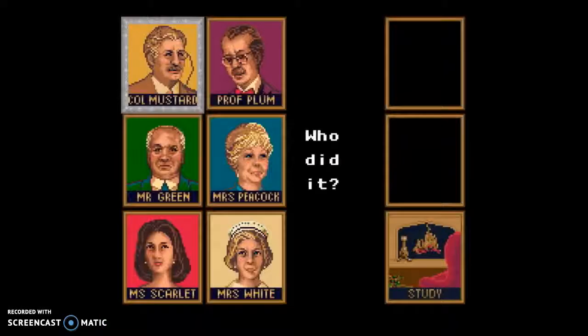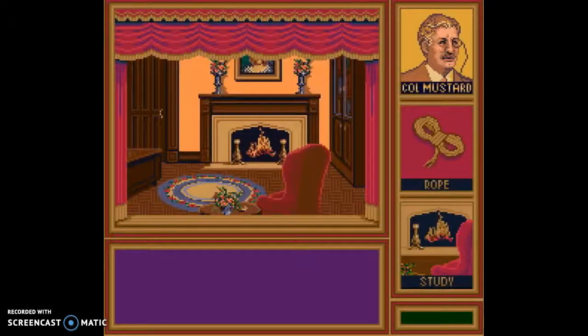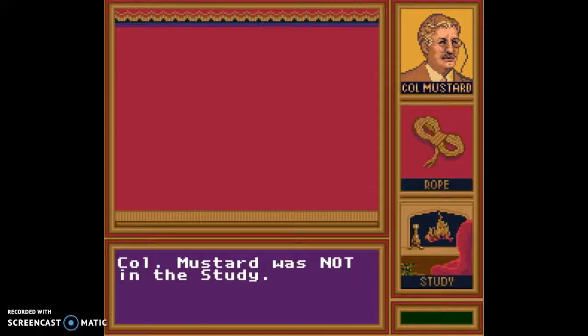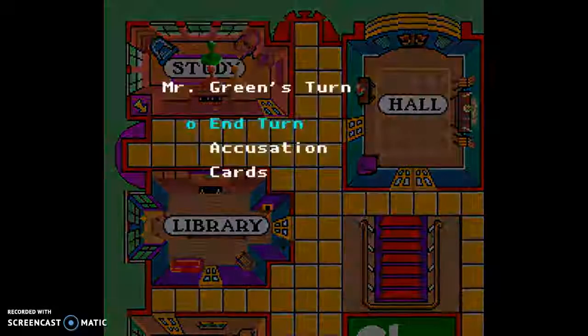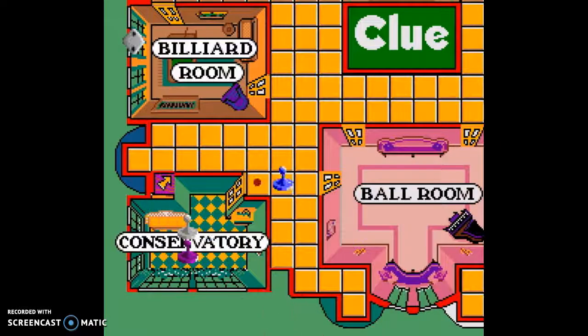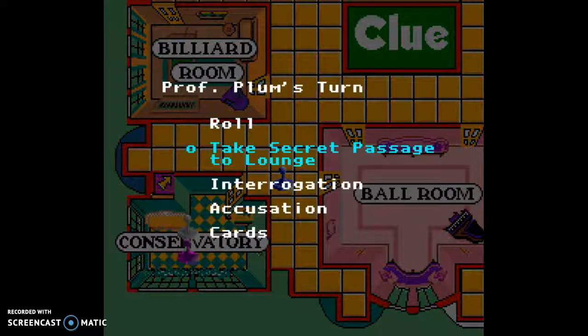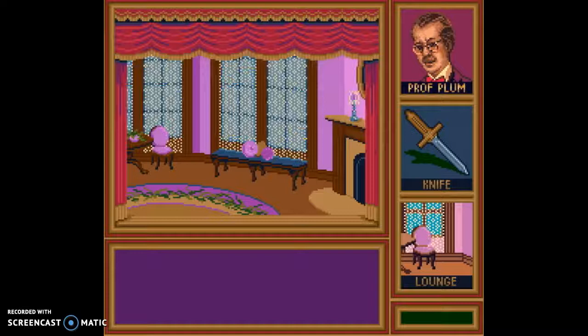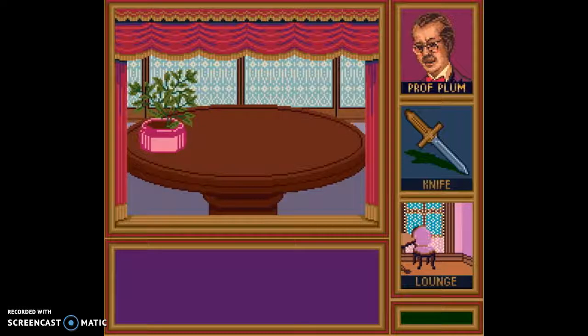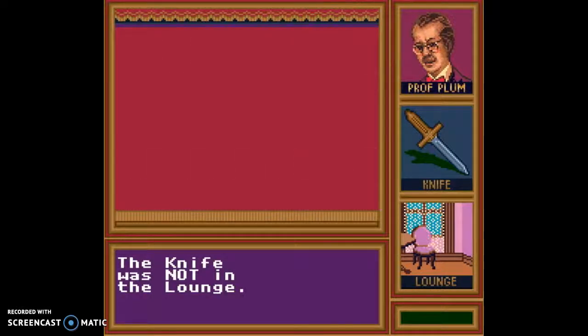So what's your suggestion, Mr. Green? Colonel Mustard with the rope? We've already established that Mustard was not in the study. It was in the dining room. You can't be two places at once. No, let's go to the lounge. Let's suggest Professor Plum with the knife. We get that the knife was not even in the stupid lounge.